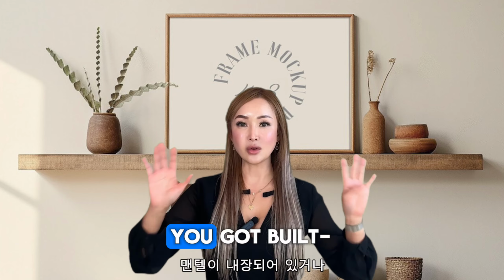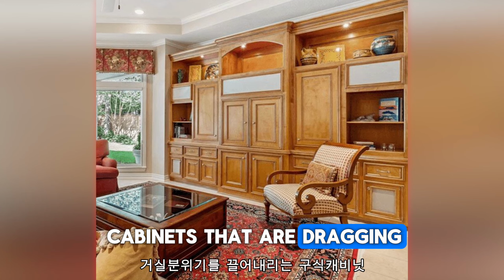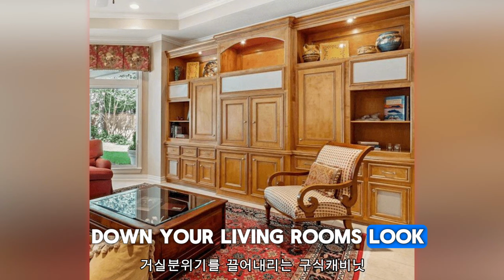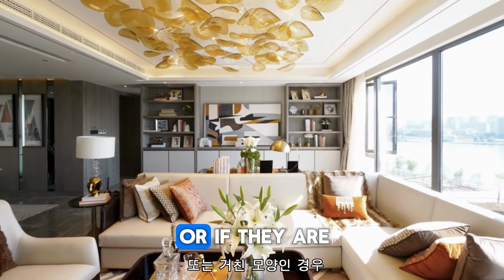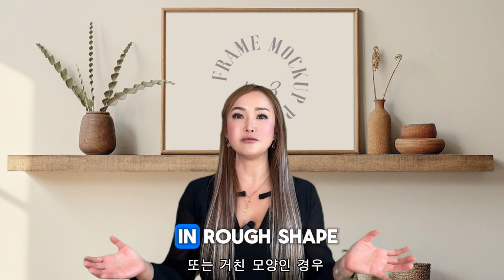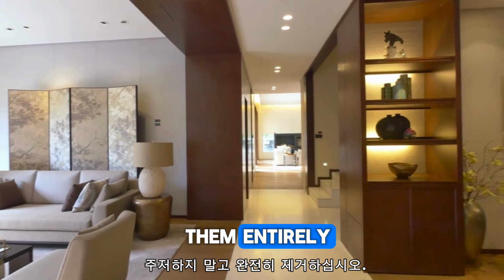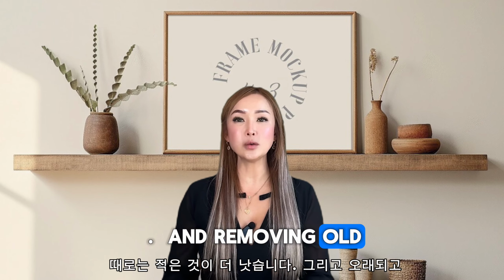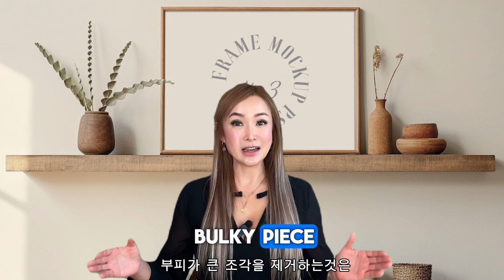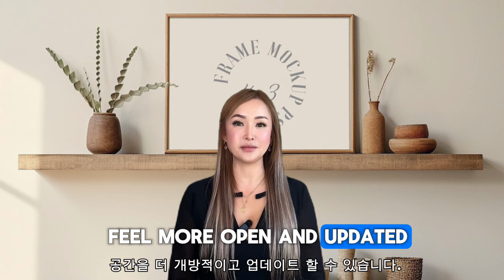Number nine, do you have a built-in mantel or outdated cabinets that are dragging down your living room's look? A quick paint job can work wonders. Or if they are in rough shape, don't hesitate to remove them entirely. Sometimes less is more, and removing old bulky pieces can make your space feel more open and updated.